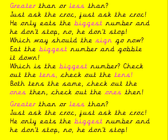Greater than or less than, just ask the Croc. He only eats the biggest number and he won't stop. Which way should the sign go now? Eat the biggest number and gobble it down. Which is the biggest number? Check out the tens. Both tens the same, check out the ones then. Greater than or less than? Just ask the Croc. He only eats the biggest number and he don't stop.